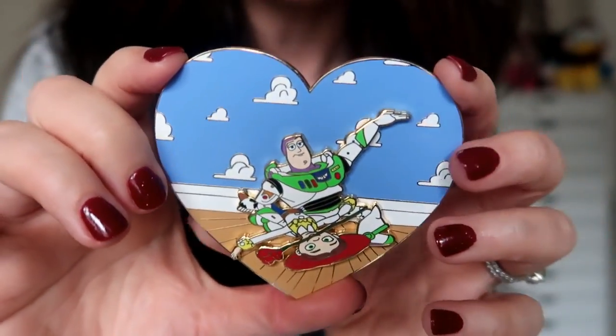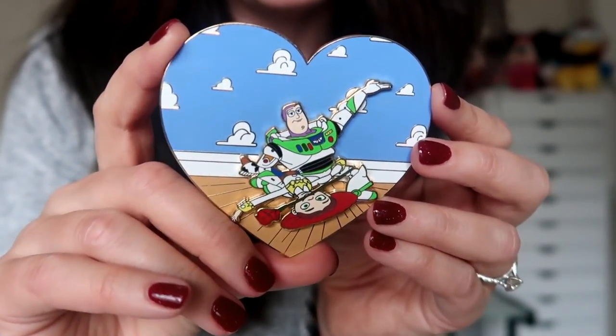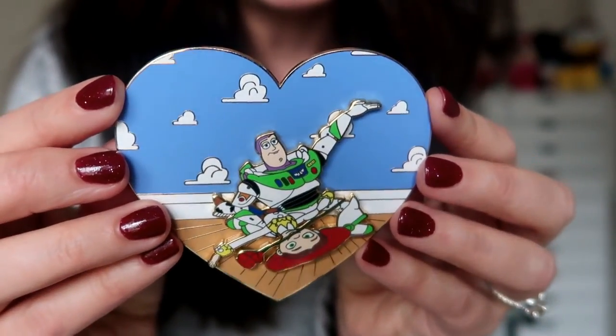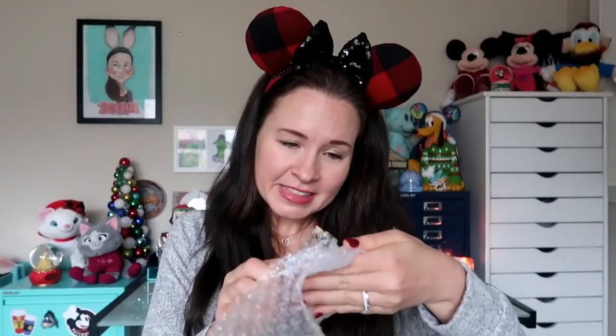I love this. I've been on a Toy Story kick all year because of the Toy Story Land opening at Walt Disney World. So I love having this. I'm gonna put this with my little Toy Story collection, and what a cool pin. I've never seen this fantasy pin before. And then I think there's four more. Oh, how cute, and they're all animal pins.